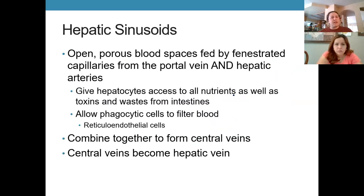So the sinusoids are these spaces for blood. They're very porous. So we have fenestrated capillaries. Most capillaries in the body are not fenestrated. They are tightly controlled in what diffuses out. You'll learn about it more when you get to the cardiovascular system. But these guys literally have holes in them. They're very, very leaky. And that's good in the liver because the liver filters everything from the blood.